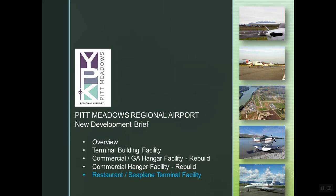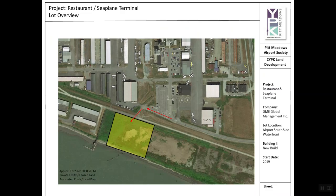So I'm going to go to the final development, the restaurant Seaplane Terminal facility. Here's an overview of the lot. So to get your bearings straight, here's the terminal building up here at the top of the image, and as you come south through the parking lot and down to the dike, which is right here. Dike runs along this cursor.